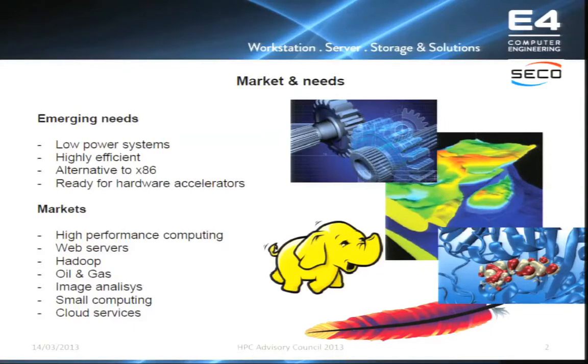And which kind of markets are the most interesting for this kind of platform? Of course, high performance computing, web server, Hadoop, oil and gas, image analysis, small computing, if you need something like an appliance close to your workstation, and cloud services.